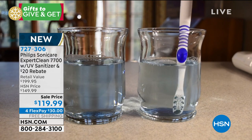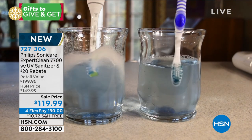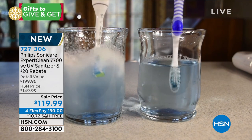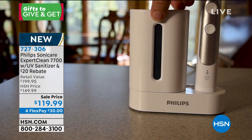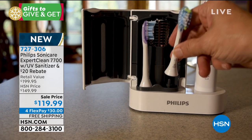And the best part about this is, when you're done, all you're going to do is remove your brush head and place it inside of the unit and sanitize it. We know how important sanitization is at this time of year. You want to make sure that what's going into your mouth is sanitized. You put your brush head in here, and there's room for two of those.